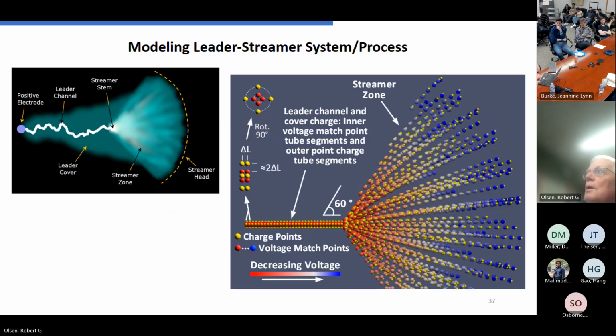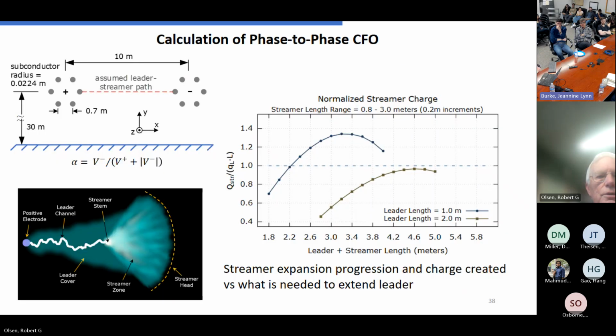Okay. So this is what our model looks like. The model you can see over here, this is kind of the view of it. And we have all these charges here in the streamer zone, in the leader zone, and then also along the conductors as well. And so that's what the model does. Now, let me explain kind of how this works. You can put this all together in the model. And basically, what we're going to do is come over here and say, look, I'm going to assume a certain leader length.